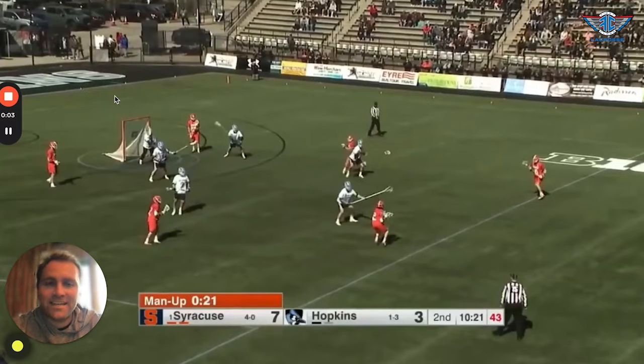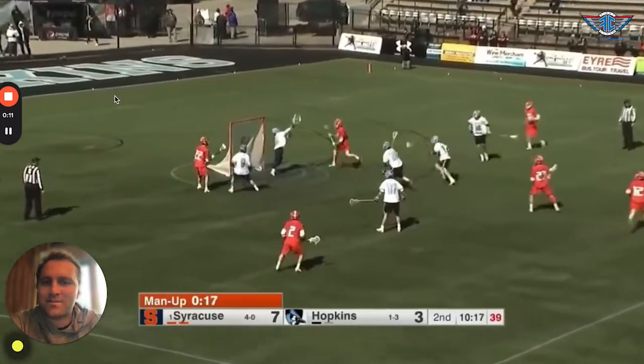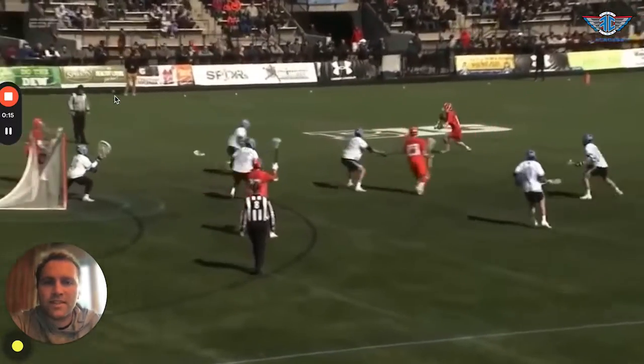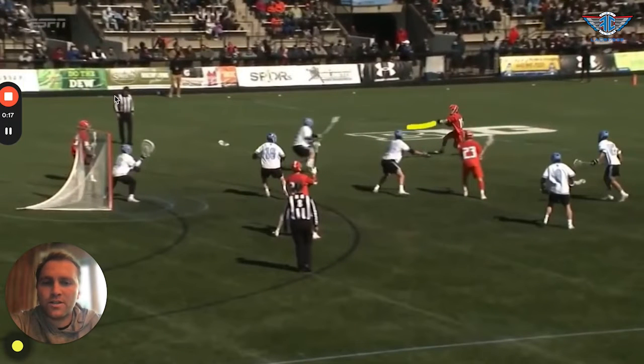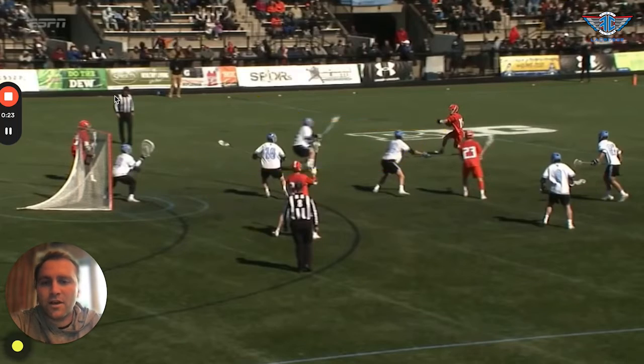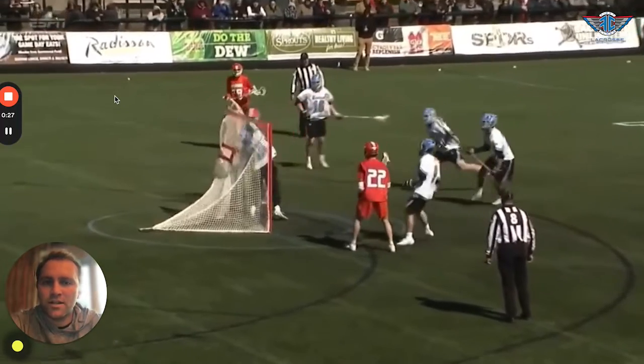And today our film study is going to revolve around the give and go. The give and go is one of the oldest plays and concepts in the book of Lacrosse, and it's one of the most simple things that I think every player from day one is taught. But as time goes on, I think the simple emphasis of utilizing the give and go and taking advantage of it throughout can certainly be a lost art, if you will.